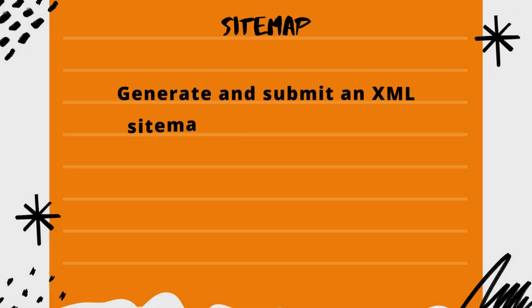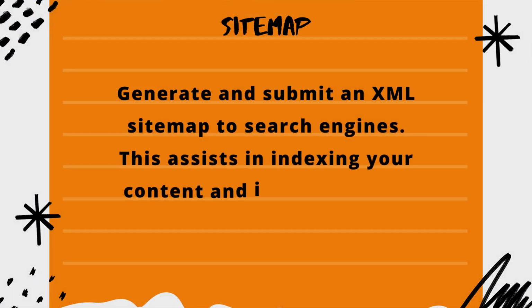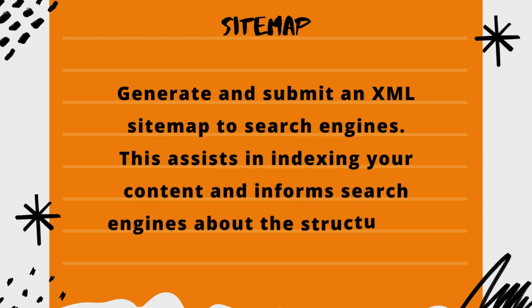And last but not least, you want a sitemap. By generating and submitting an XML sitemap to search engines, particularly Google Search Console, this assists you in indexing your content and informs search engines about the structure of your website. Again, this is a simple little file that's basically like a notepad file with all of your URLs attached.